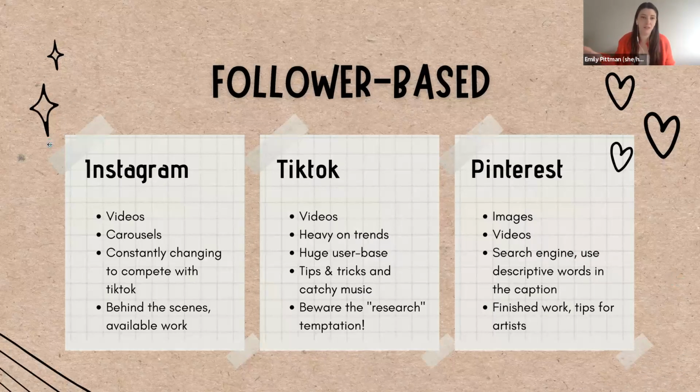So I've listed a few, beyond this isn't the end all be all. This is just my notes and experiences on a few of these. So Instagram, TikTok, Pinterest. When I say follower based, I mean that people are following you. You have a page and people follow you, and it's completely algorithm based.